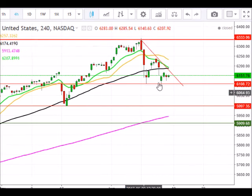So the odds favor a little bit of a pop to test this 50-period simple moving average on the 4-hour time frame. If we fail that test and head down, then you're going to look for this level here around 6110, and then further downside is definitely possible here and probable as well, given the aggressiveness of this sell-off. So we'll have to see what happens.